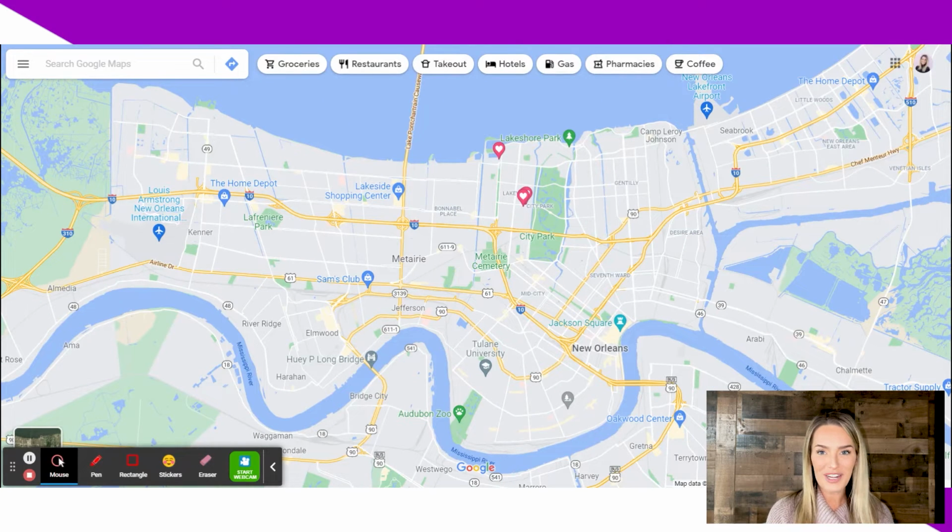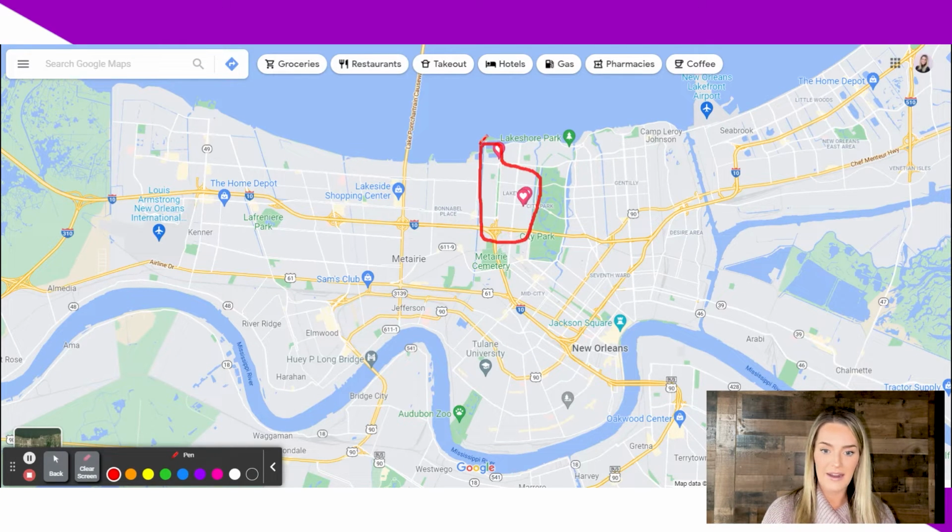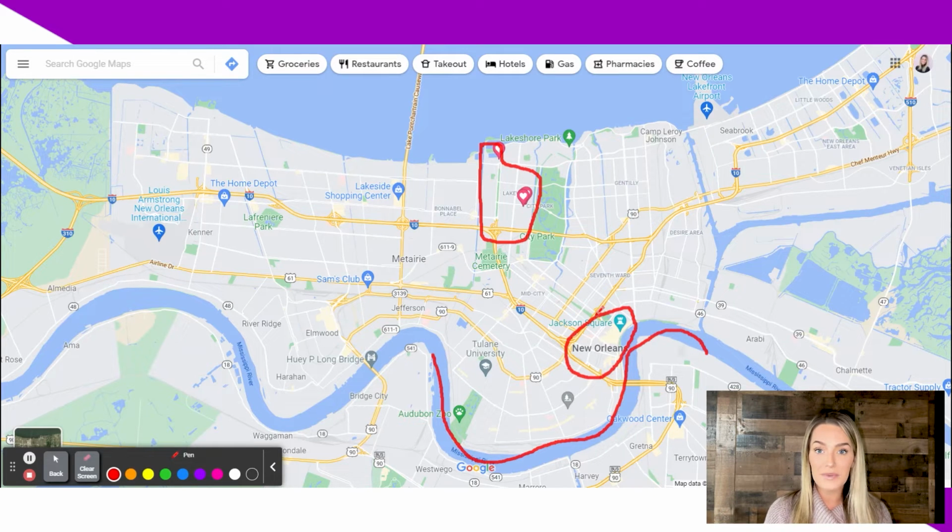Okay, welcome to my computer. I am zoomed out just a little bit because I wanted to give you a couple of reference points before we dive into the Lakeview and West End area. This is the Lakeview and West End areas right there where I did those little heart markers. And here's the Mississippi River. Here is downtown New Orleans, the Central Business District, CBD, and the French Quarter. Right here is the airport.